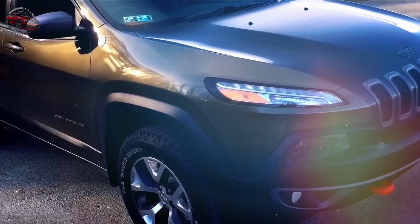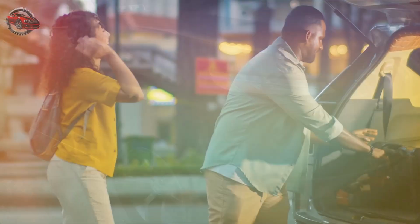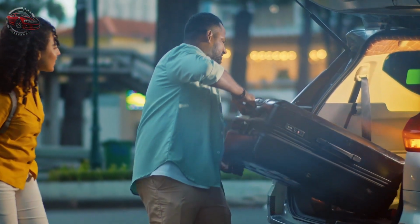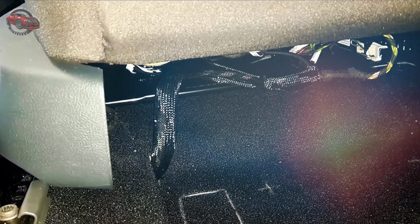Seventh secret, the internal trunk latch. This secret has a critical function, saving lives. In many modern cars, inside the trunk, there is a small luminous or fluorescent latch. Its purpose is to allow someone trapped inside to get out. This mechanism was designed to prevent tragedies, especially in cases of kidnappings or accidents where a person gets locked in the trunk. It works simply. You just have to pull the handle from the inside and the trunk opens, even if it is locked from the outside.